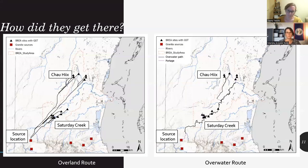So, knowing that tump lines and canoes were likely modes of transport, we set out to explore the potential routes by which the groundstone tools were moved. We began with what we did know, which was that we'd found 77 pieces of granite groundstone tools and fragments in the BREA study area over the last 10 years.